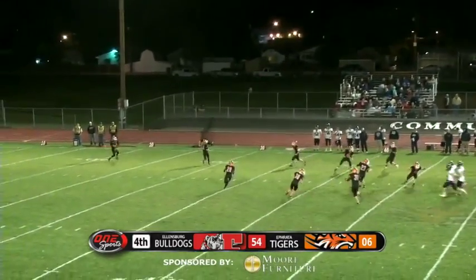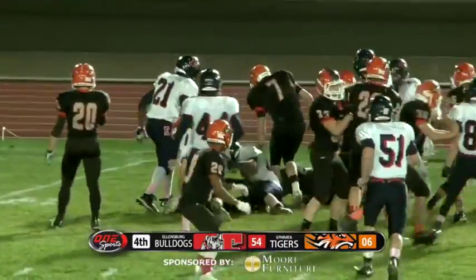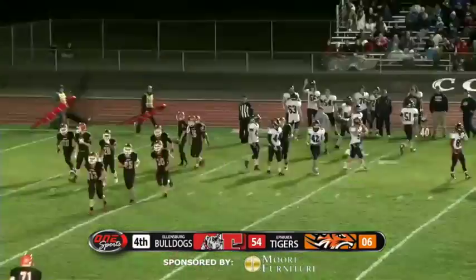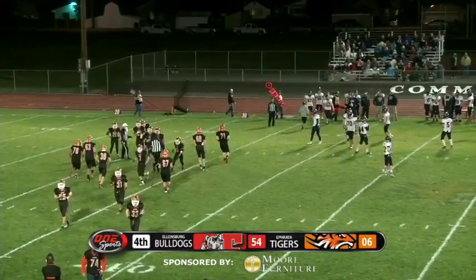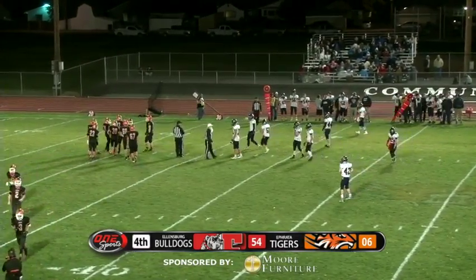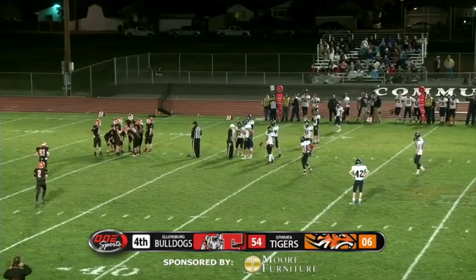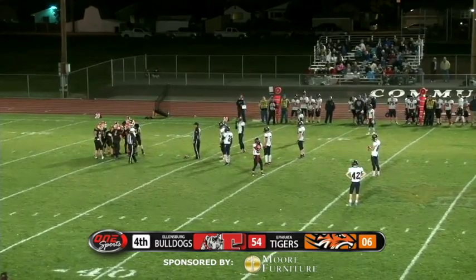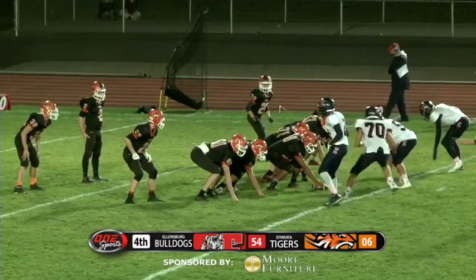This time it works. Berryman has it, and he is brought down. Had to do a lot of dancing there, to stay on his feet. He does it all, Barry. He returns kicks, plays quarterback, plays safety, I think, on defense. He's a man of many positions. That's football sometimes, when you've got guys that can do it all, you let them do it all.